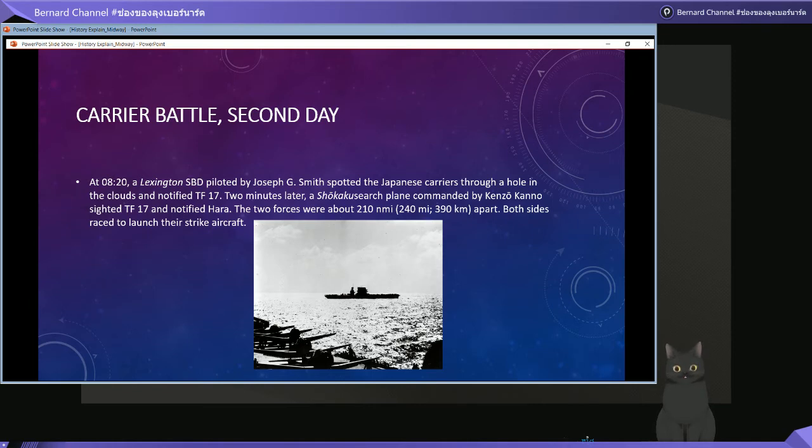Okay, so now at 8:30, in the second day, everyone starts to scout around for the exact location again. And this time, a Shokaku search plane has found Task Force 17, which includes the Lexington and Yorktown, and notifies their position. Now Lexington SBD pilot Joseph G. Smith also spots a Japanese carrier as well.